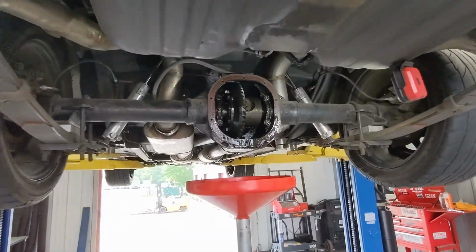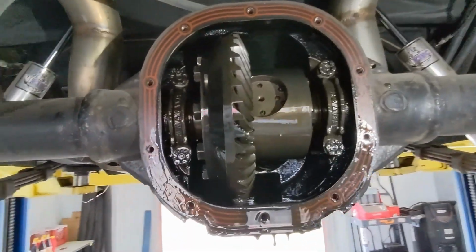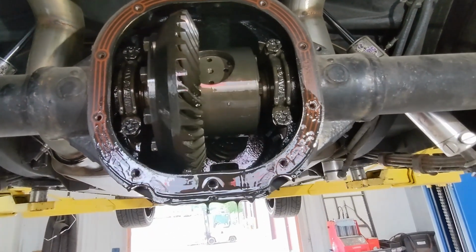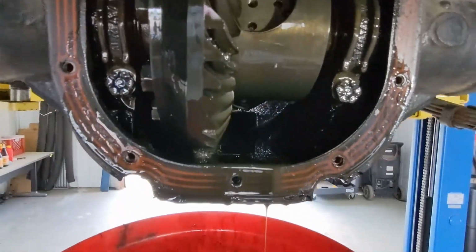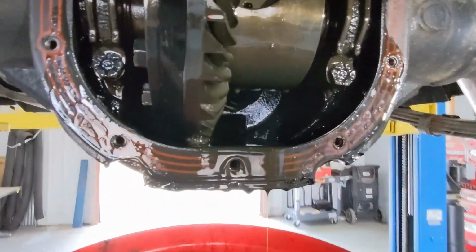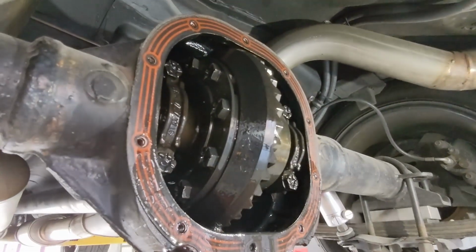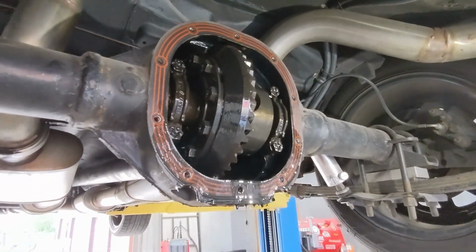All right, so I figured I would go ahead and take the cover off real quick just to do a preliminary while I'm here. Last time I had the cover off this 8.8, I had a cracked carrier. So I figured I might just check it out real quick, make sure everything's okay, but I don't see anything sparkling. And the gear oil is actually really nice looking. So yeah, seal it back up, throw in the Schaeffers and be done.